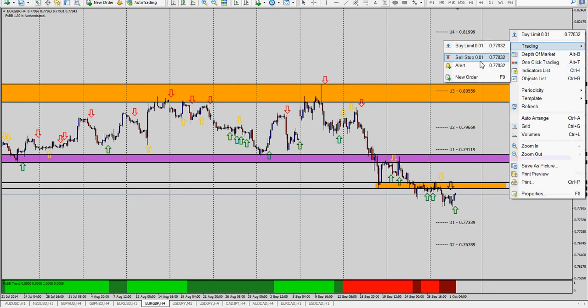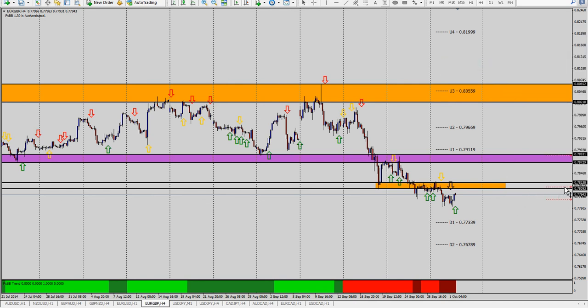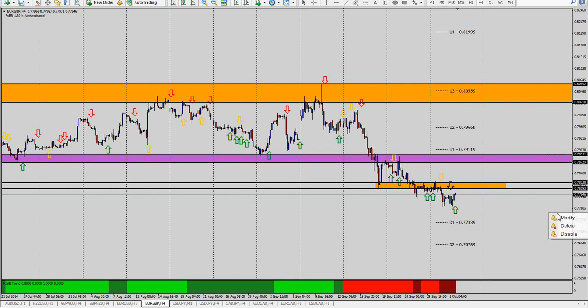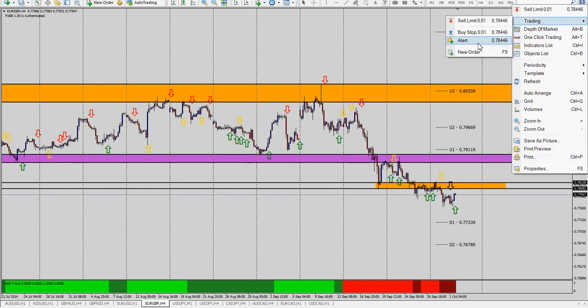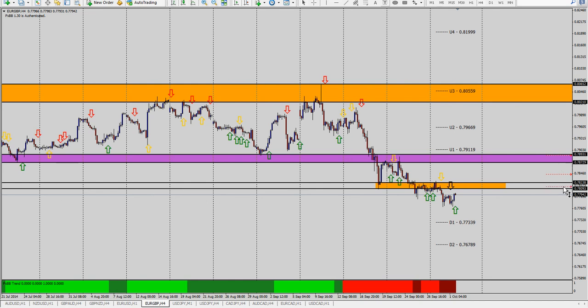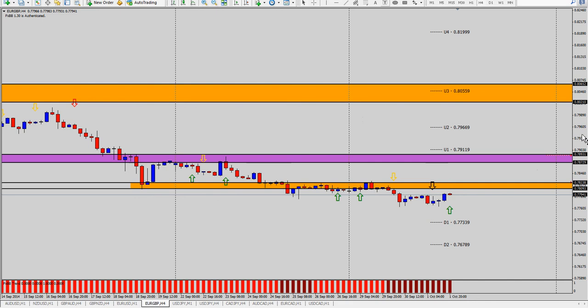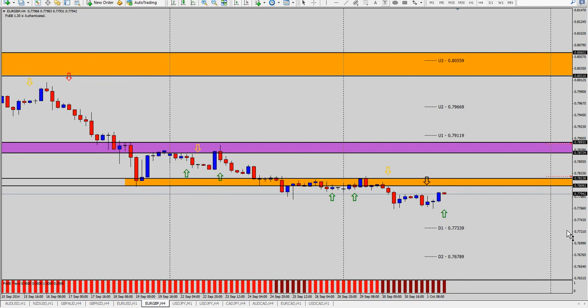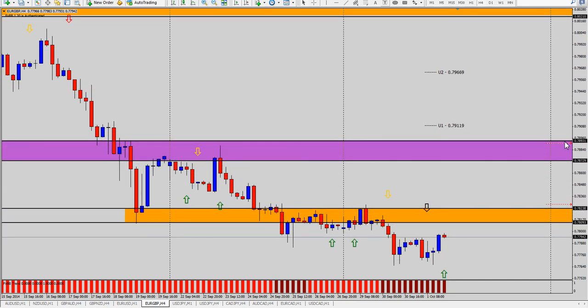So yeah, I set my alerts in that zone. Actually, that one didn't go too well. You gotta set it above if you're looking for it. I would like to see it test these highs right here. Zoom in. I'd like to see it test these highs up here, right up there. And if you give me a reversal candle pattern in there somewhere, most likely I'm gonna take it. So that's what I'm looking for on the euro pound.